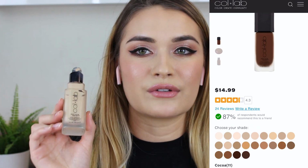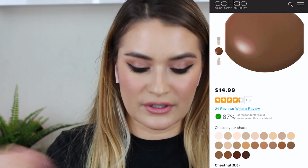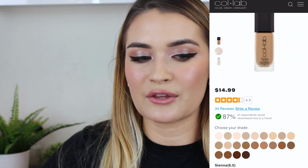But this I really liked. I like it because it just gives you really good coverage without being too matte or too heavy. Also, for being medium to full coverage, it's actually very easy to blend out. It doesn't dry right away, so you can still spread it throughout the face.